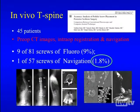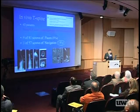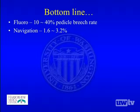Now, my conversations with surgeons across the country who have intraoperative navigation access suggest that navigation helps to reduce it. Here is the publication data to support it. This one used the preoperative CT scan for the registration and the navigation. It shows that the pedicle breach was lowered to 1.8%, compared to 9% with fluoro. These ones used the ISO-C, which achieved about 2% perforation compared with 23% in the fluoro group. And these two studies used the intraoperative CT scan. One is a built-in unit, the other used the O-arm, which achieved about 1.6 to 3.2%, which is not bad. So the bottom line is the fluoro baseline is about 10 to 40% pedicle breach rate, but navigation can fairly consistently provide an accuracy of about 1.6 to 3.2% perforation rate.